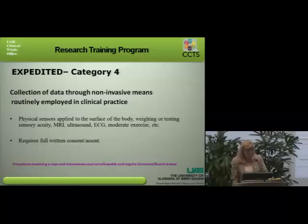So if you're collecting urine but you're doing it via catheterization, then that would not qualify for expedited review because that is invasive. If you go beyond the nasal os, the rectal os, then that is not expeditable because it becomes invasive. If you go beyond the cervix, then that is not expeditable because it does become invasive.